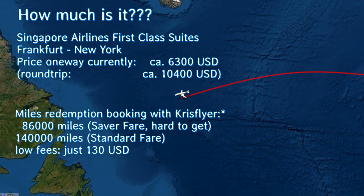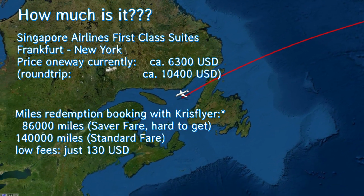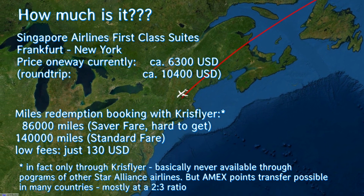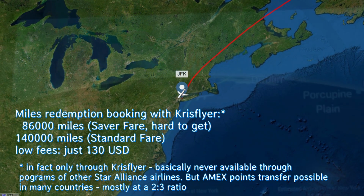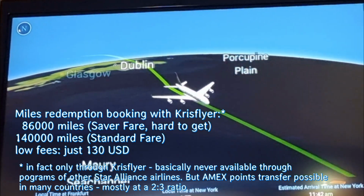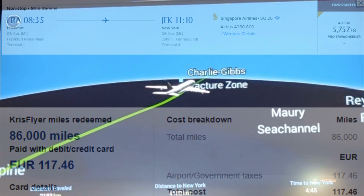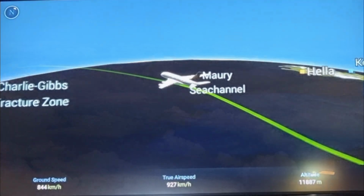If you don't want to spend so much money, you can also book with miles. However, first class is usually not accessible to the programs of other Star Alliance airlines and can only be booked through the company's own KrisFlyer program. But Amex is a partner of Singapore Airlines in many countries and you can transfer Amex points to KrisFlyer. The flight adds up to 86,000 miles for the saver fare and an unbelievable 140,000 miles for the standard fare. I was lucky enough to book one of the very rare saver tickets. In addition, the fees are very low as Singapore Airlines is one of the very few airlines that still don't pass the fees on to the customers.